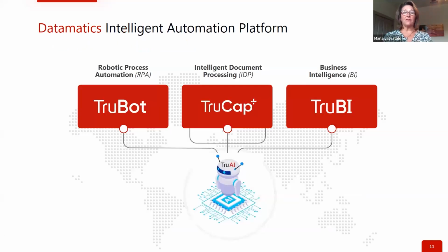So just to level set, Datamatics has an intelligent automation platform. It includes TrueBot, which is RPA, TrueCap, which is IDP, and TrueBI, which is business intelligence. We're just going to be talking about TrueCap today, or IDP today, but TrueBot, we will have an upcoming webinar. I'll have a QR code at the end. We're going to be talking about the same thing around RPA. But just to note that Datamatics has infused and enabled generative AI across all three of these components of our intelligent automation platform.